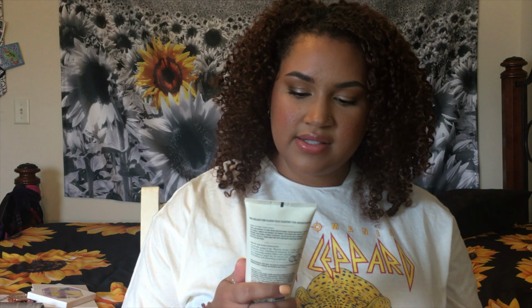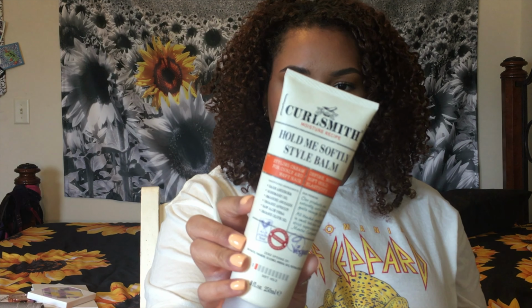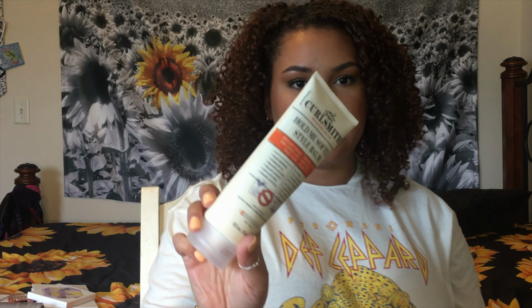First, I started to use their styling products. This is the Hold Me Softly Style Balm. This is a styling cream for curly and wavy hair, but this has a soft hold. So I actually bought this for my little sister, who has a looser curl pattern than I do, and she really likes this one.